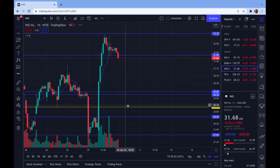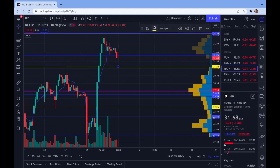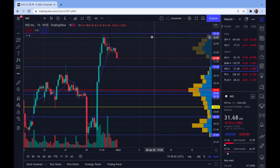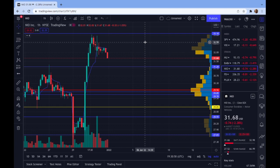Go to the hourly. We closed here. All right, so 31.2 is definitely going to be my put trigger for today. There, 31. I'm going to remove this. 33.10 is definitely a nice one on the upside, if we can break these levels here, it looks like. So I want about 30 cents, right? So I'm going to use this.